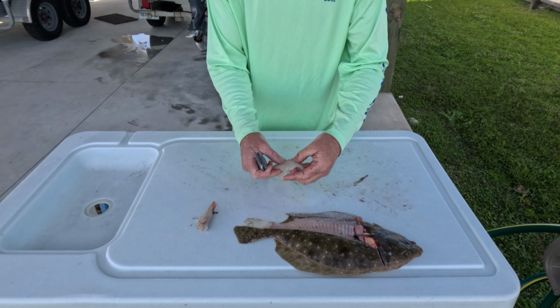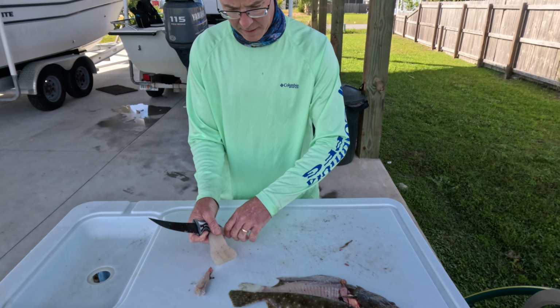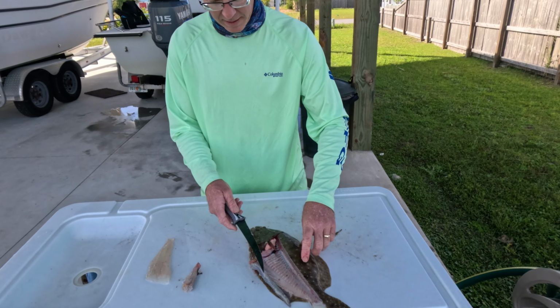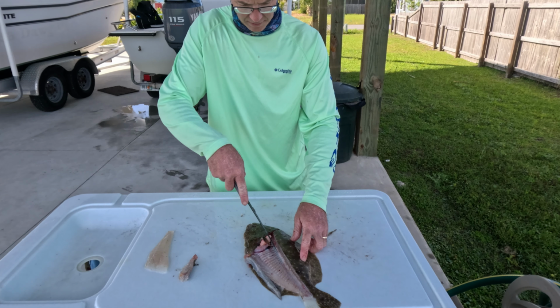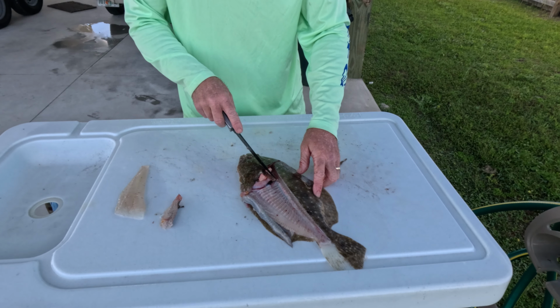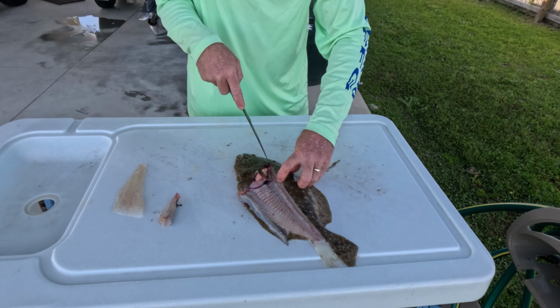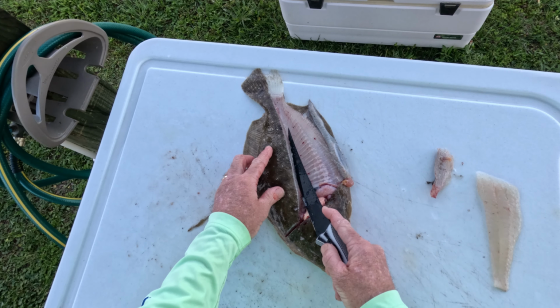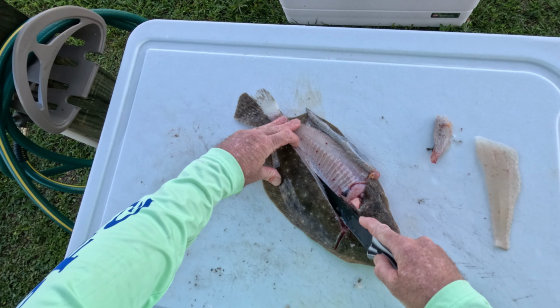Now you shouldn't have any bones, but just go ahead and feel if there's any, and that one feels pretty good. So now we're gonna do the same thing to this other side. So as you can see, you've got your backbone right here, and see how it kind of curves on you. It doesn't go straight along the fish, but if you follow that lateral line, it follows that backbone. So that's kind of your guide. So now we're just gonna work this fillet off the same way we did the other one.